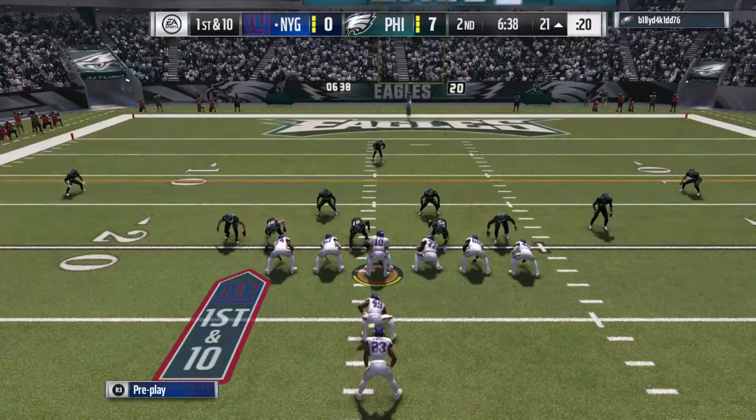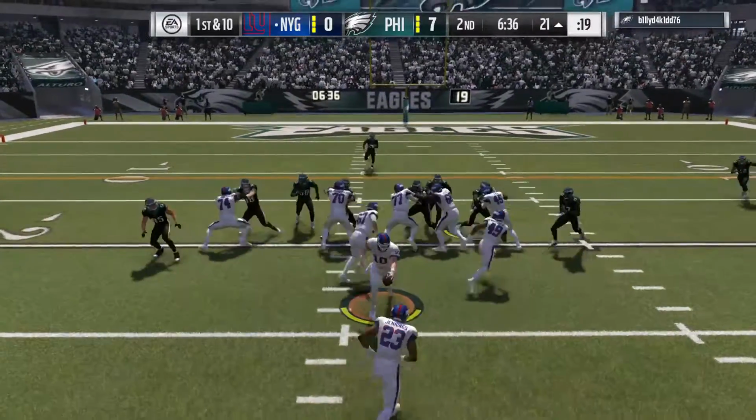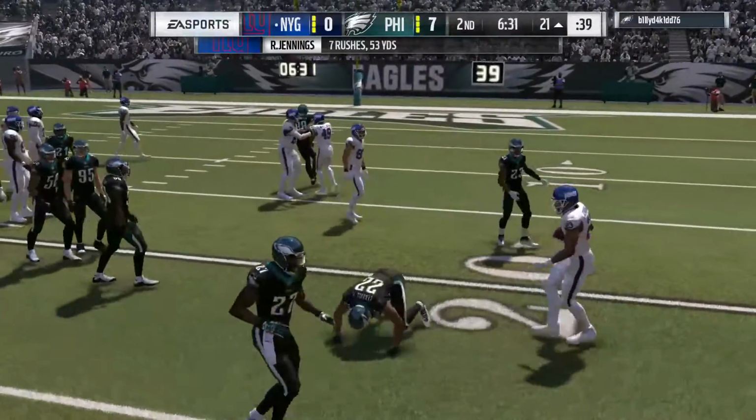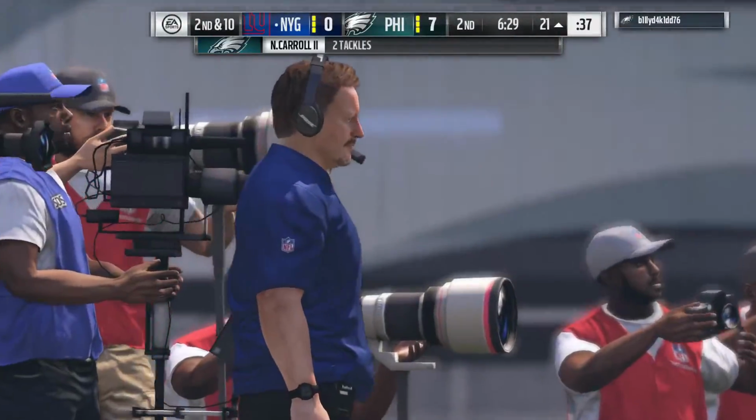Check the outs out there. Set. Blue 88. They run again with Jennings, and he is met at the line of scrimmage, and he goes down right there. No gain on the play.